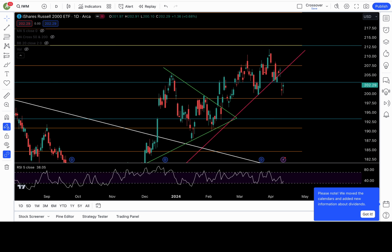All right, look to react unbiasedly. IWM looks like it's trying, has an inside candle setup. It's in consolidation mode right now. Look to long above 203. Look to short below 200. Anything between 200 and 203 is chop.